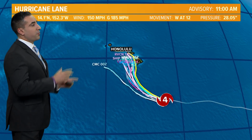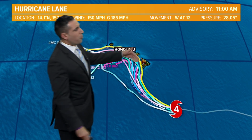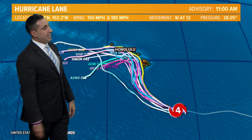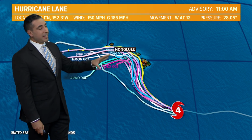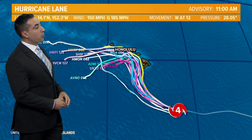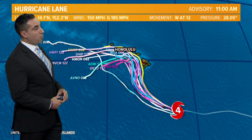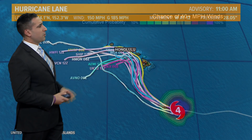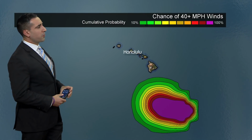But here's how it looks in terms of the other hurricane models. Again, about a 240 mile spread in terms of the model agreement there. So nothing set in stone, certainly, but again, the majority have taken this more northerly trend out towards the Big Island of Hawaii and the other islands as you go back off towards the west. So certainly something to watch here as we go through the next 24 to 48 hours.